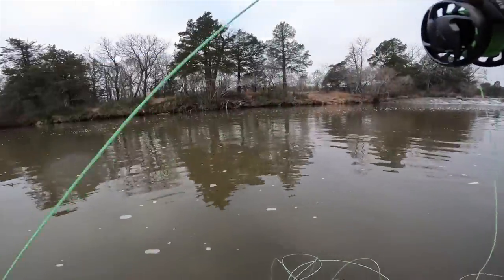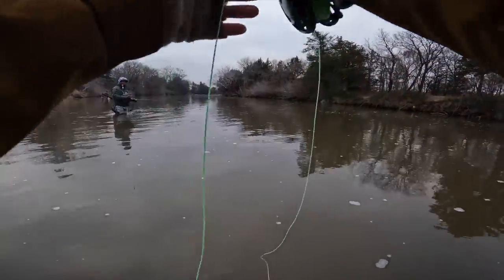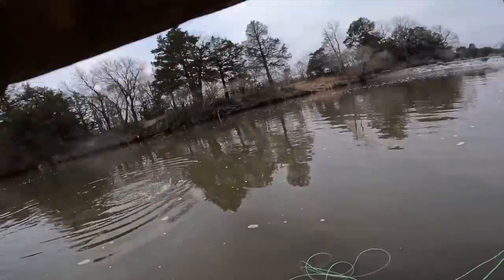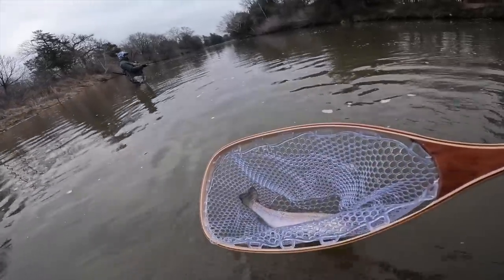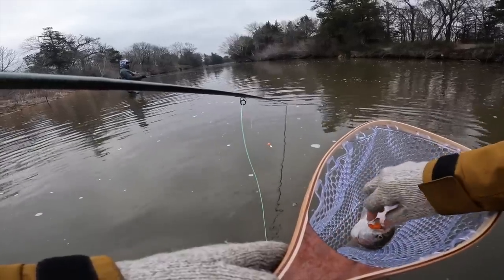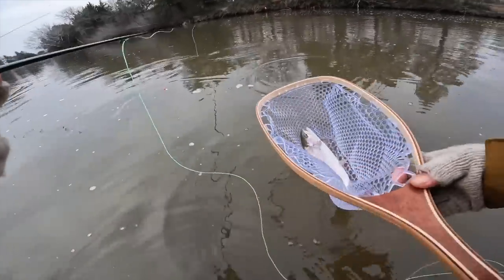Ooh, yeah. Making that run, baby. Look at that. It's beautiful. Match you up. Oh yeah, it's a nice one right there. Yeah, buddy. I will catch trout that size all day. That is fun. There we go. That's a good trout, guys. Good fight.